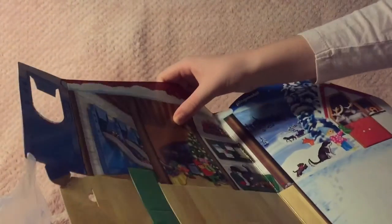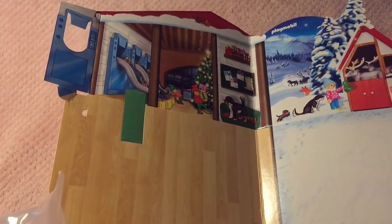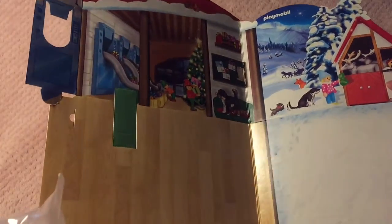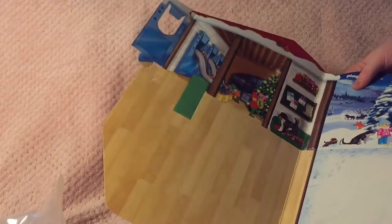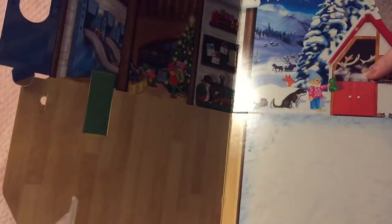Okay, but this is really cool. Here's the play scene, which usually, Playmobil generally just advertise play scenes and it's not actually included in the set. So I really like this. The play scenes of the toy should be included in more sets. I'll set this up. I'll do a time lapse of me setting this up. I always do a time lapse of me setting things up.